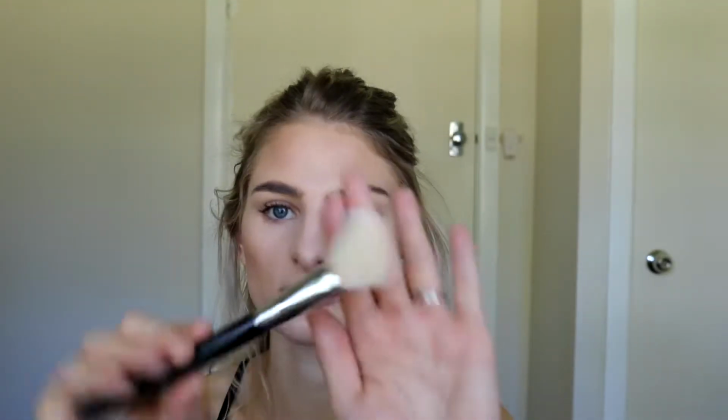And then the next product that I'm going in with for blush is the Charlotte Tilbury Cheek to Chic Swish and Pop Blusher in First Love. I love these blushes. They kind of look like nipples. They're so funny, but the colors are absolutely stunning. Charlotte Tilbury makes some really amazing products. You definitely pay a nice high price for them, but they are amazing products.